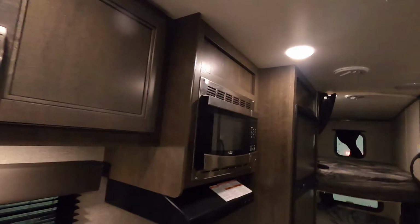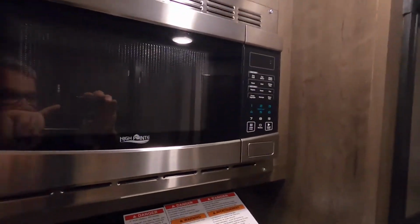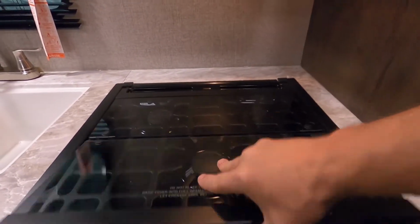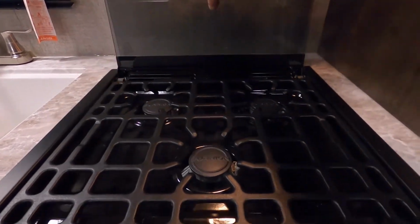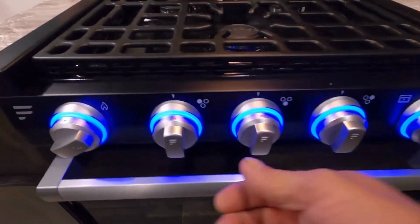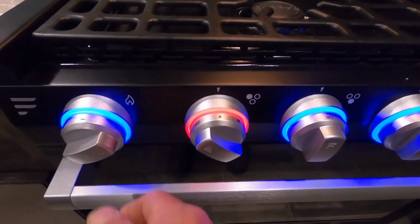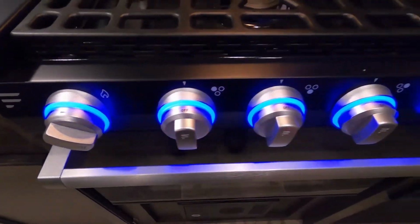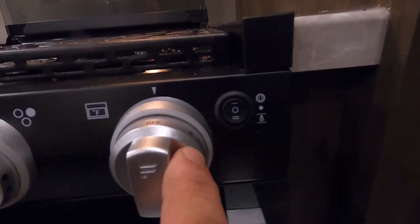Alright, coming in here, self-explanatory microwave. Your oven here, stove, does have a light and a fan. Glass top makes an excellent backsplash. Turn on your panel light. Turn this to light. You see it'll go from blue to red when your gas is on, that'll light up there. You can also use a panel light for your oven. Same way up here, light your oven by turning this to light and light it up here.